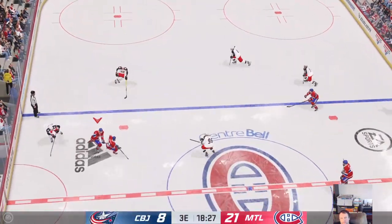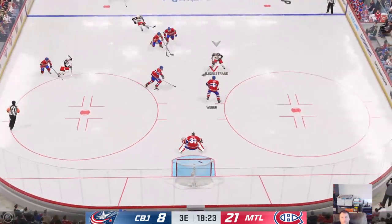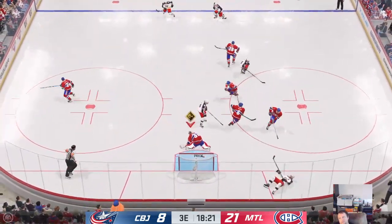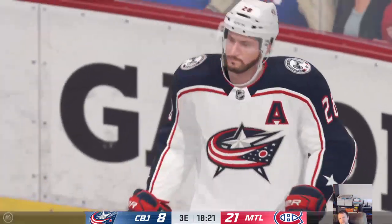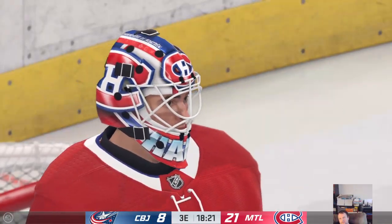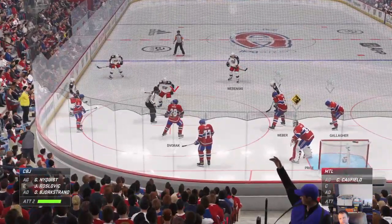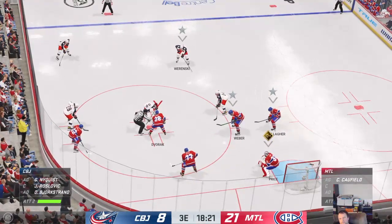Now a quick pass to Dvorak. Columbus has it in the open ice. Here he is, wristed on net. Price hangs on for the whistle, and a much-needed one, I would say, Ray. He's been busy since the first period, but he's been excellent. I like the way he's controlled the rebounds, the way that he's given his team a chance. It's been an outstanding night for him.